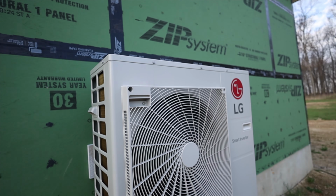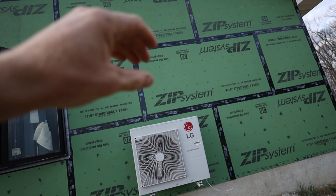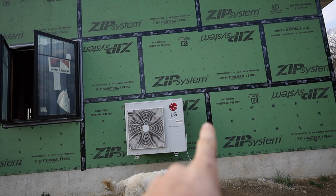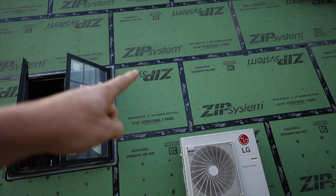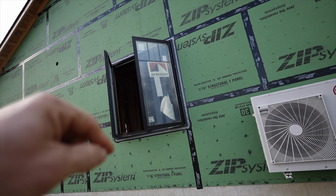I wanted a nice clean install. A lot of times you'll see them coming way down and you'll have these huge line hide things, but I think that will look pretty clean. Just need an electrical disconnect there. So that's pretty much the finished look. Pretty clean. If we ever have any issues, we can just pop out through the attic and come back down to the unit if the heads ever fail.